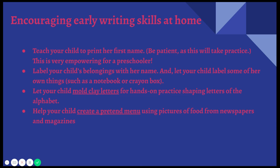Hands-on for kinesthetic learners, they can mold clay letters of the alphabet. And then this is really a popular one. Help your child create a pretend menu using pictures of food from newspapers and magazines. This is another way to visually write things together, which I think is a really fun thing to do.